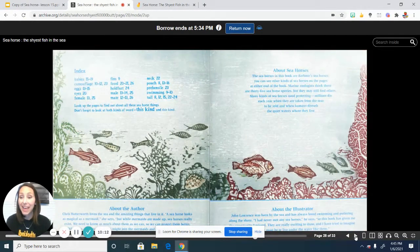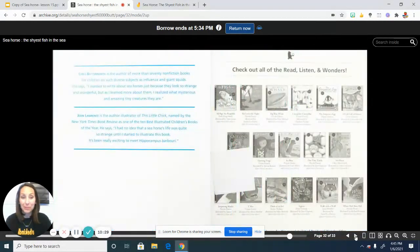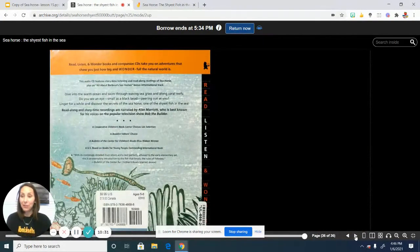And we are at the end of the book, and we will talk a little bit more about what this is. And I hope you enjoyed that. I found some really interesting things about seahorses that I didn't know before reading this book, but I find them to be really interesting fish. And I hope you learned something and found something interesting and also have some more questions and are curious. So that's what I want to show you now.